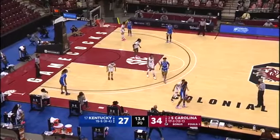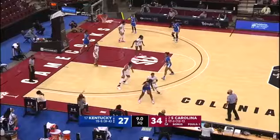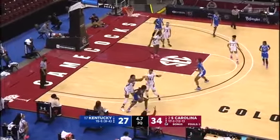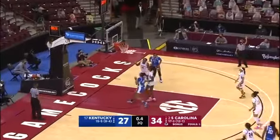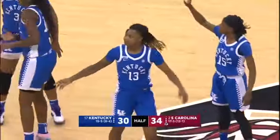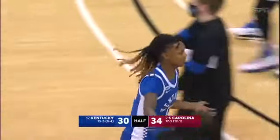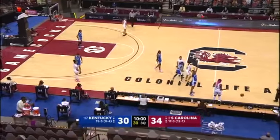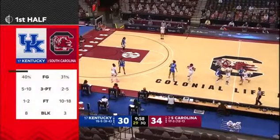Howard letting the clock wind. Shooing away Wyatt. Now Wyatt comes with a screen. 7 seconds left in the quarter. Howard out of the double. Finds Wyatt to the wing. A 3 is good for Massengill at the buzzer to make this a much closer 4-point game at the half. South Carolina, a 34-30 lead on Kentucky as we start the third quarter.